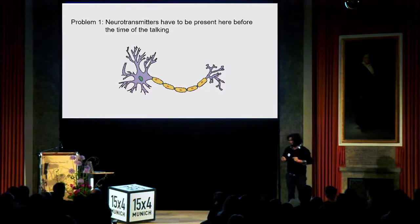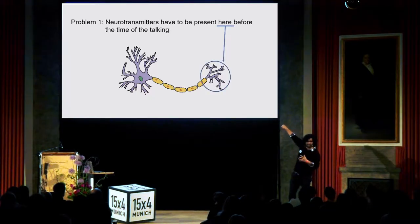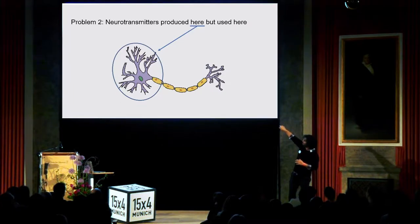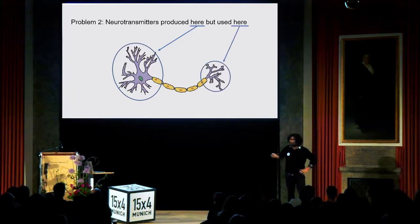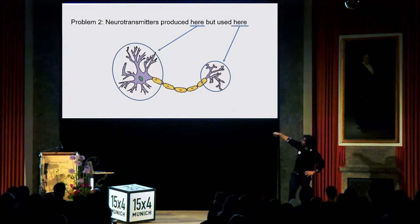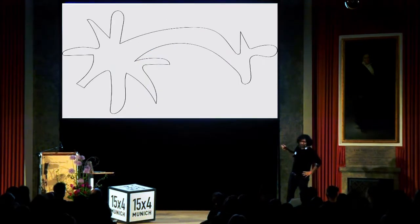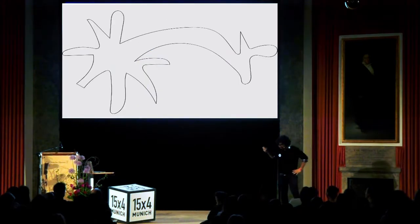But there is one problem. Like I said, they are present here. But they are produced here in this main cell body. And they are present here. So how do they go from the main cell body of the neuron all the way through this axon to the very end? So these molecules, how do they go there? This is a drawing that I made of a neuron.